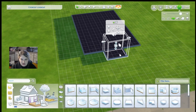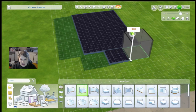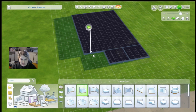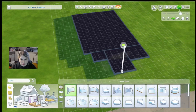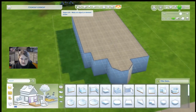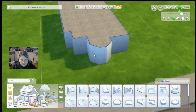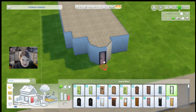entryway. I do want to make that just a little bit bigger. And we might pop that out because I want to keep the bathrooms close by each other. With that, it does give it a nice little difference there. It's not just some big square. All right, and then this door will be our front door.